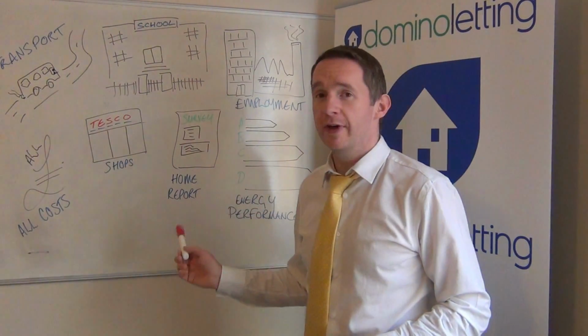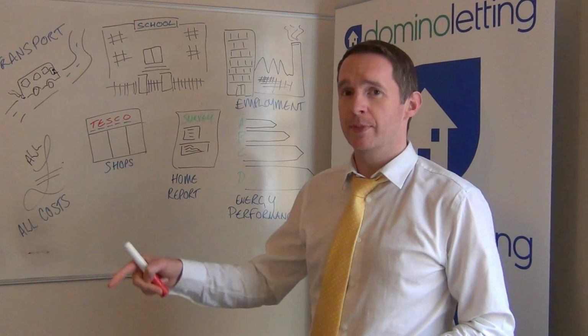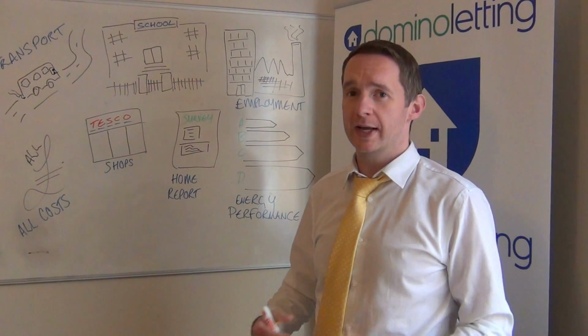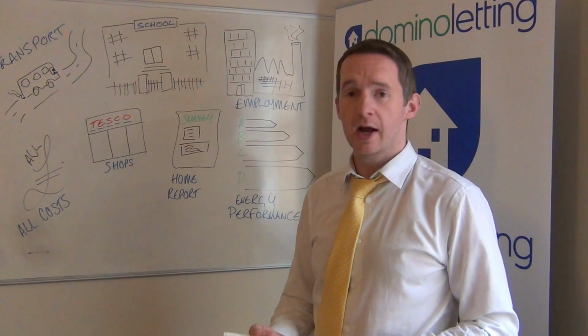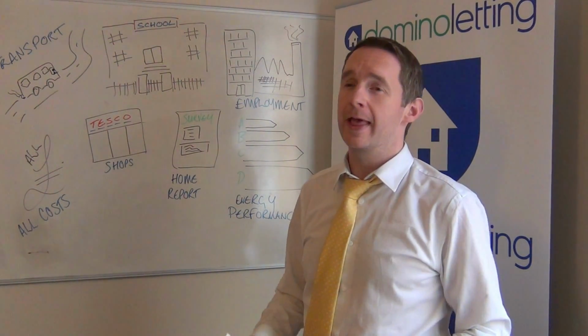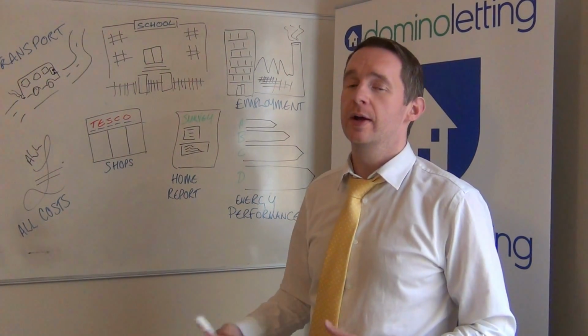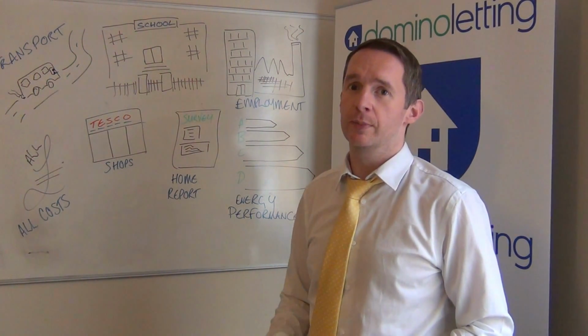Bit more technical but very important is learning how to read a home report. We'll actually do a separate whiteboard on that, but you want to get comfortable with a home report, the content within it, and the difference between a 1, 2 and a 3 in terms of issues needing attention. Like I say, we'll go into that in more detail, but home report is something you need to understand fundamentally before you can proceed on a property.